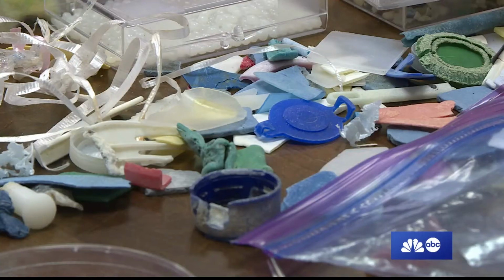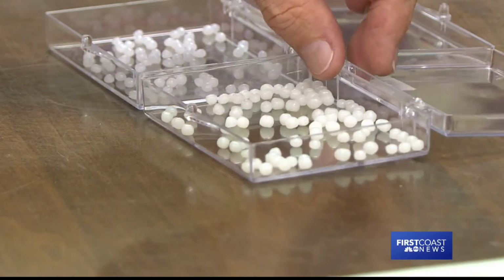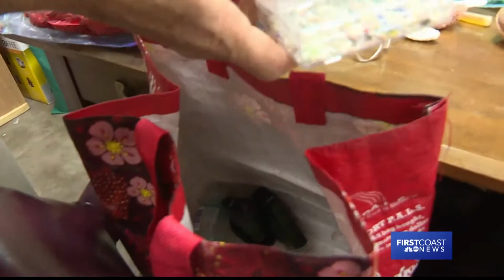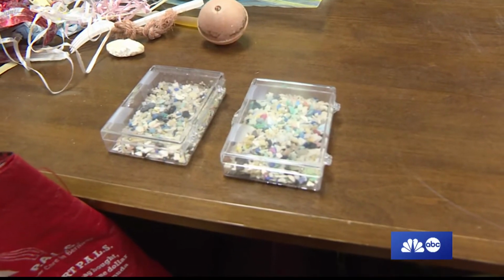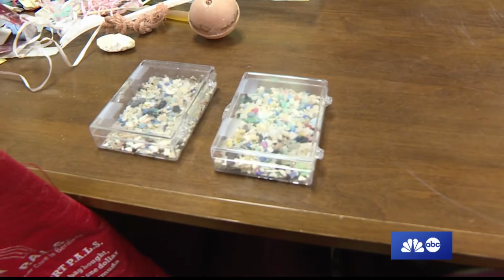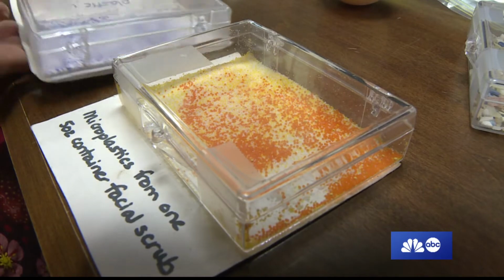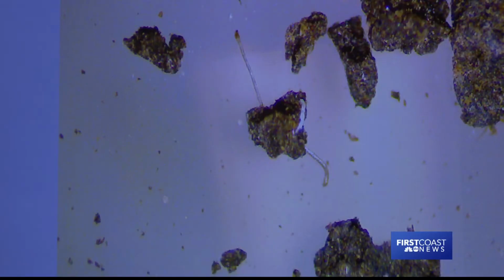Maya McGuire is a plastics researcher in Flagler County for the University of Florida. The problem with plastic is it doesn't biodegrade. But they do break apart into really tiny pieces, some of them microscopic. So some of the plastics we find are very tiny. We refer to those as microplastics when they're less than 5 millimeters in size. They can be little beads or tinier beads from cosmetic products, or even smaller, like little fibers from polyester clothing.